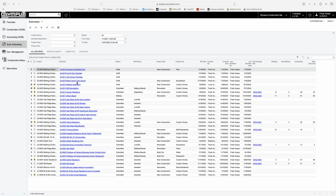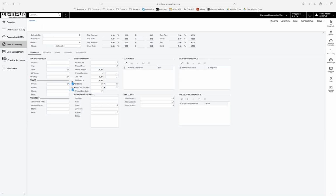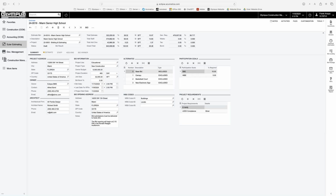So the first thing I want to show you is that this is a production environment. This is not a testing environment. So I have created one project as a test so we can play with it a little bit and show you the capabilities of the system.